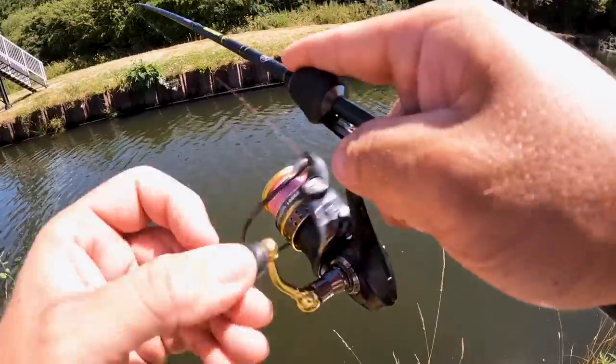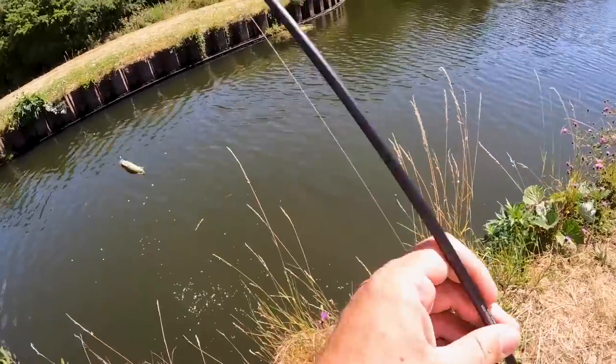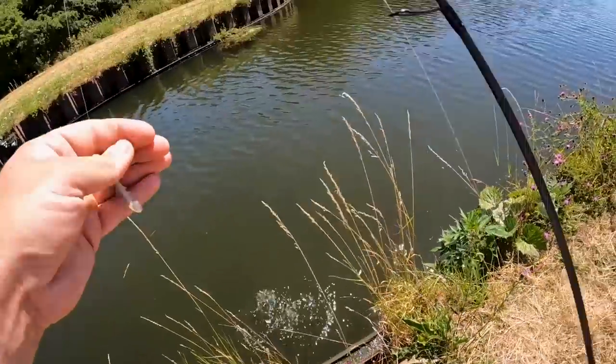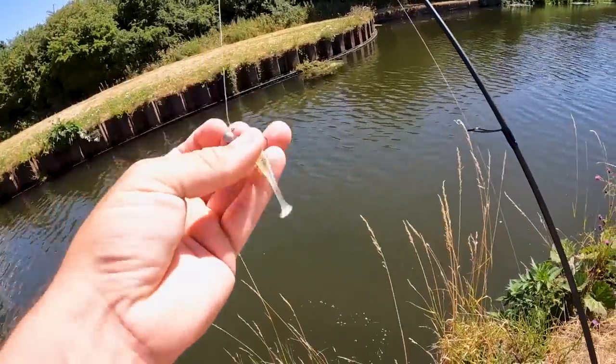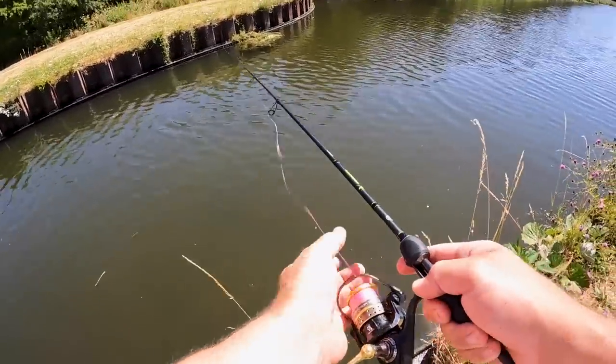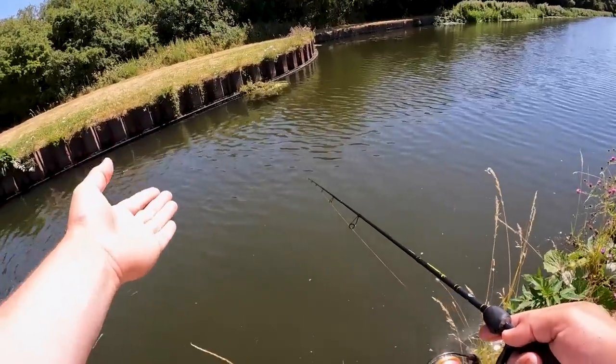There we go. Feels slightly bigger. Not too bad. Well, I got followed up by a few as well. I was dead on the bottom that one. Oh, sorry, bro. Don't want to try on that hot ground, get you back quick. But yeah, that was dead on the bottom. Little Kofi Bleak. I was twitching it along. Didn't even feel the bite then. I just felt the weight of the fish and set the hook just in case it was a fish.